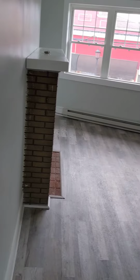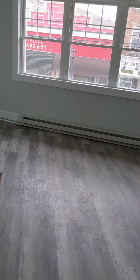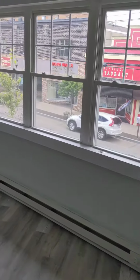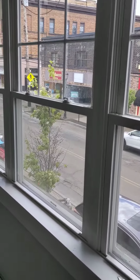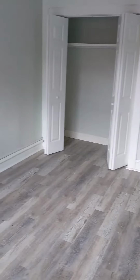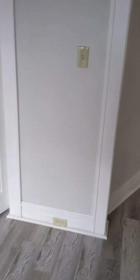Okay, we are here at 564 Lincoln Avenue, and we're walking into the family room, looking above Lincoln Avenue outside. A lot of light here, fireplace, nice closet. And then we venture down the hallway.